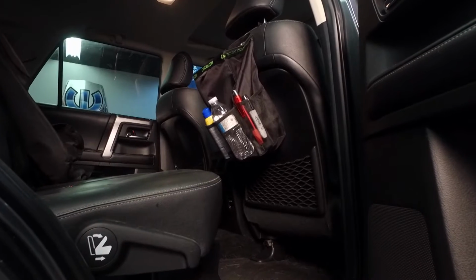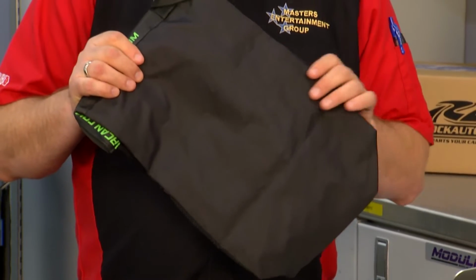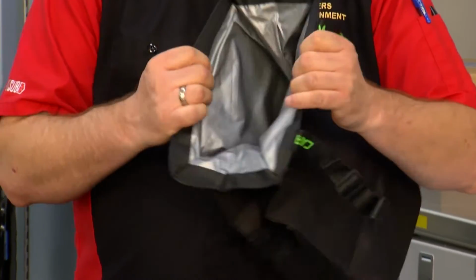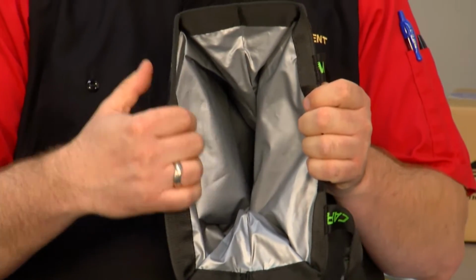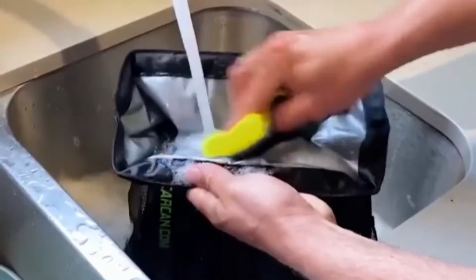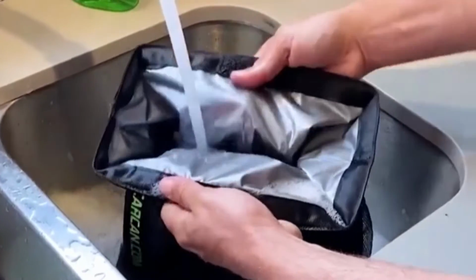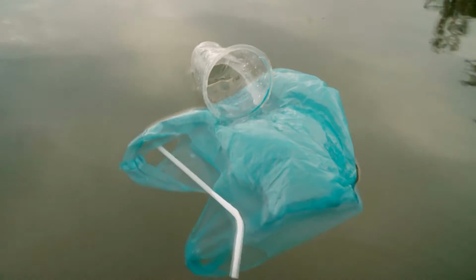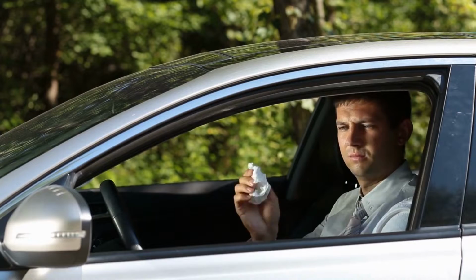Now, what is the fabric here? It's pretty cool, and it appears to be waterproof. Yeah, it's an Oxford material. The inside is a waterproof PEVA material, which is washable. And that's the whole thing, the CarCan is washable and reusable, and that saves plastic bags from the environment. Not only that, it's going to save people from littering. You got it, and you're all about keeping plastic bags out of the environment.